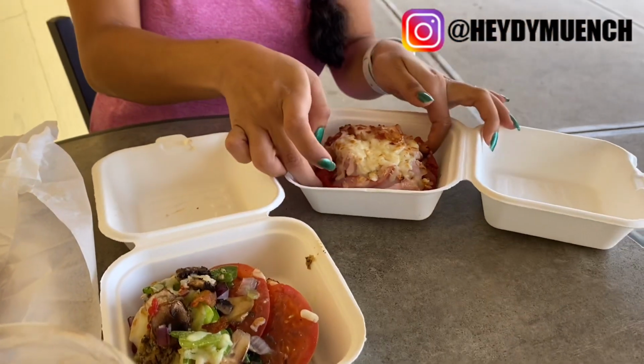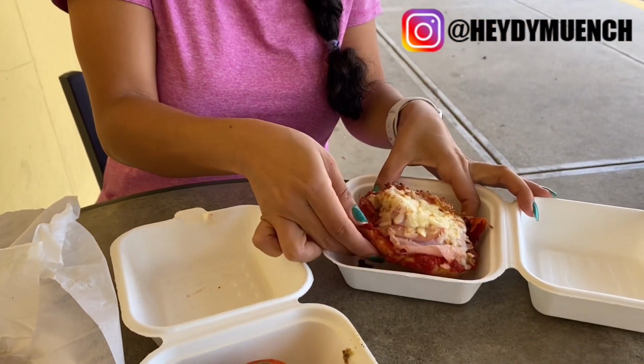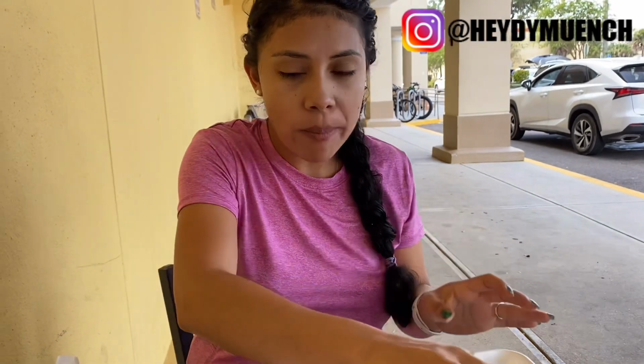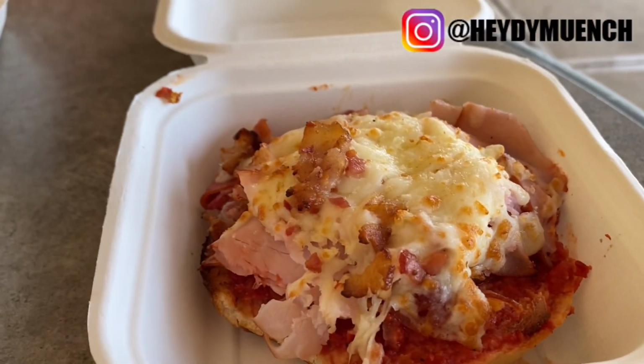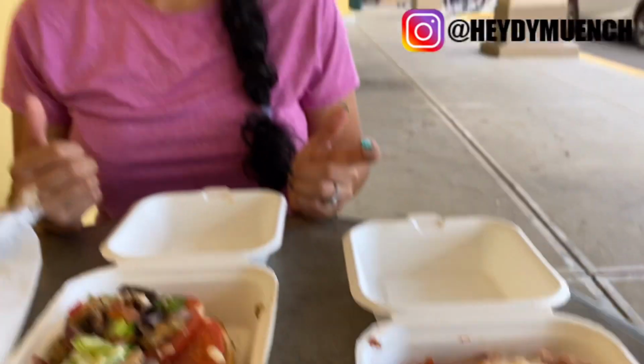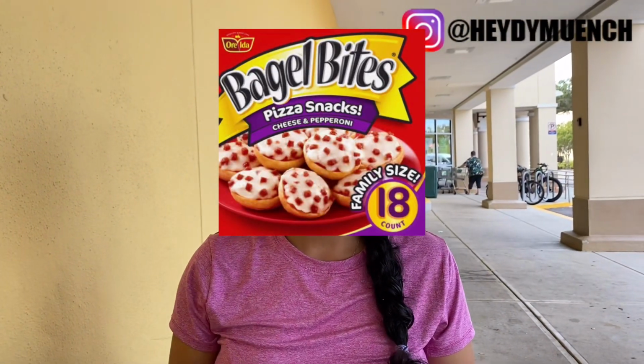I think this was mine, right? Yeah. And she got no sausage on it, so it's a little different than the standard. Isn't standard in any way because it's a bagel pizza. Is it good? 1 to 10? I don't know. It's just so different. It's really good though. I think I would give it a 10 just because it's different. It's a bagel, but it's pizza.